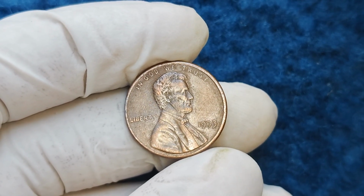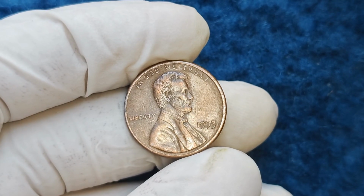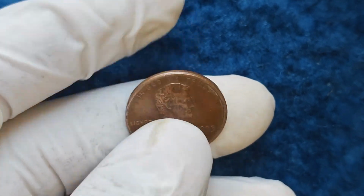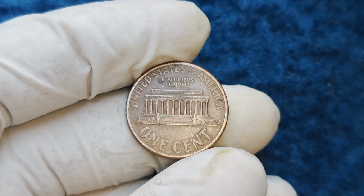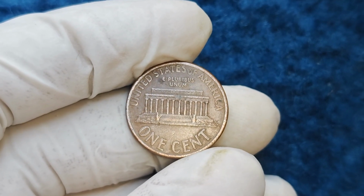Alright, so now you're probably itching to go through your couch cushions. But before you do, let's talk about what you should be looking for. This is key: if there's a letter under the date, it's not the one we're looking for.